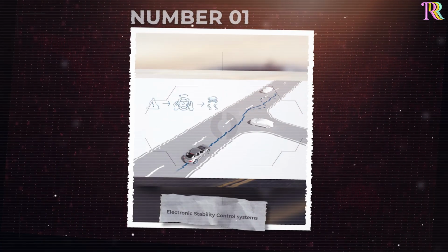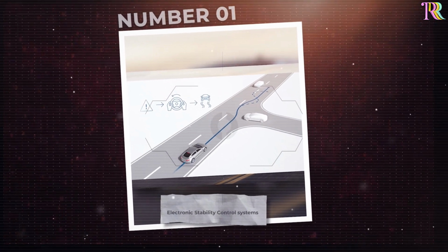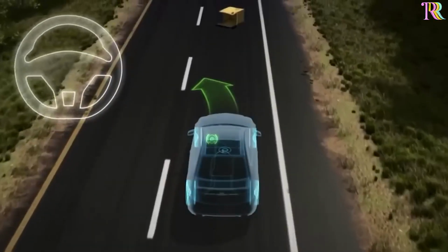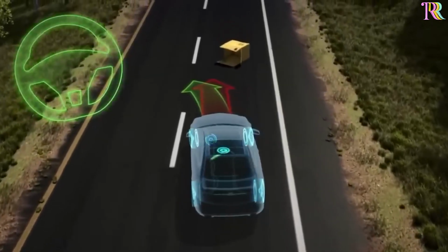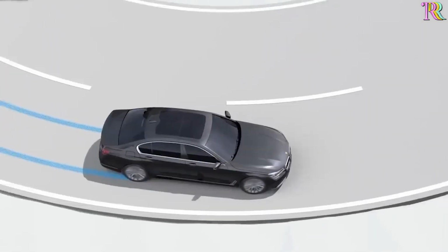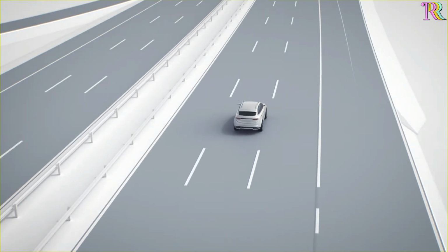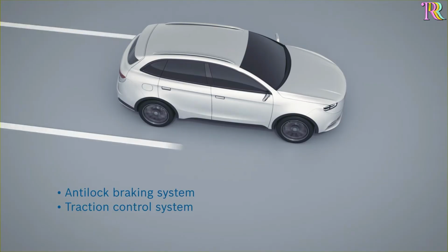Alright, our number 1 automotive secret: the true capabilities of electronic stability control systems. Most drivers think ESC only activates on ice or wet roads, but these systems are constantly working, even in perfect conditions. Using a network of sensors monitoring steering input, wheel speeds, acceleration, and yaw rate 100+ times per second, ESC doesn't just react to skids. It anticipates them by comparing your steering input with the vehicle's actual direction.